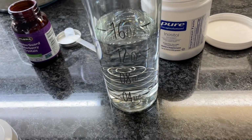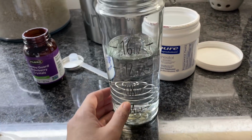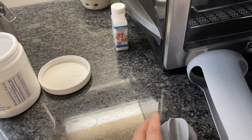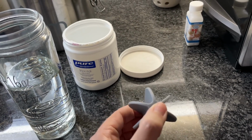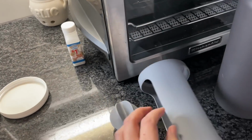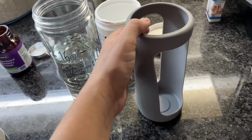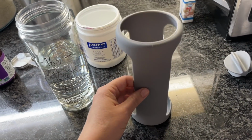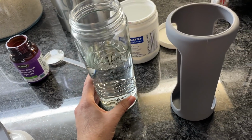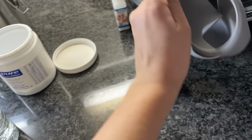I use my old wire whisk blender shaker thing because it came with this silicone one and it holds on to smells. And it came with this cover thing, but I just took it off because I didn't want to have to worry about cleaning in between this and the glass. But if you wanted to use this throughout the day just to protect it, since it is glass, you could leave that on there. But I use my Hydro Flask throughout the day.